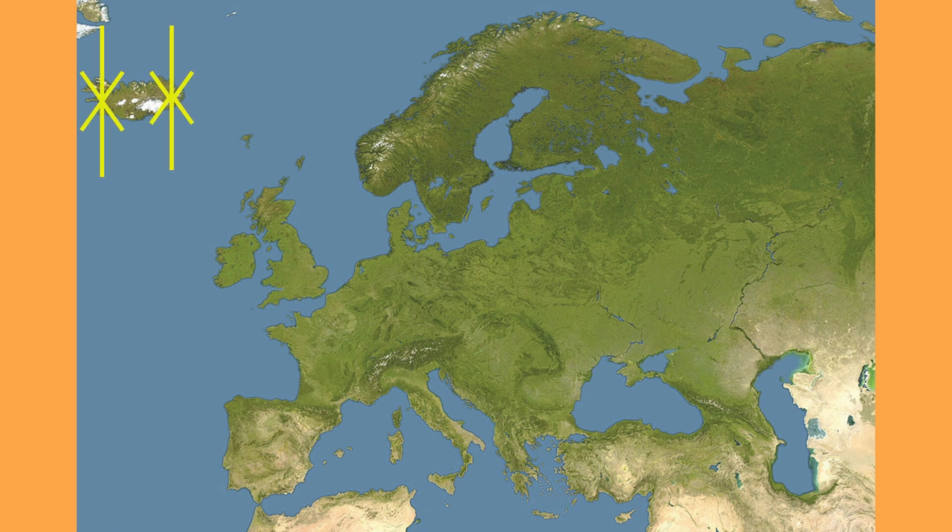They can also be found in good numbers around the coasts of Iceland. In smaller numbers they can be found along the Spanish and Portuguese coasts, as well as the Baltic Sea and the coasts of northern Norway.